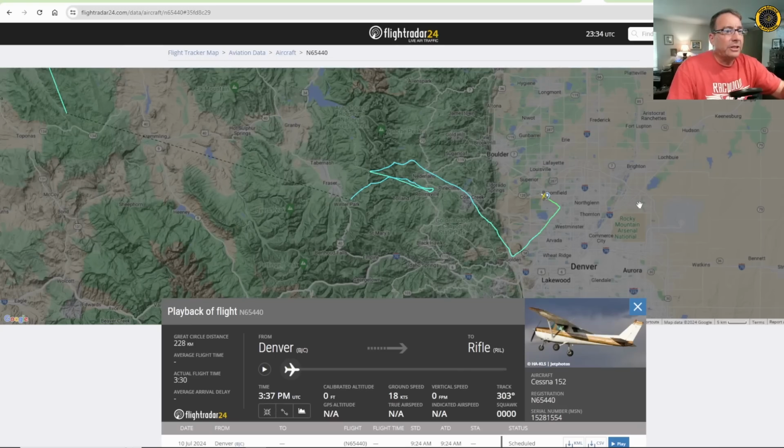And the word on the streets is this was a young CFI with about 1,400 hours going out to build flying time, and that this aircraft is available to rent at a local flying school that has relatively cheap flying rates, so it's a good way to build time.